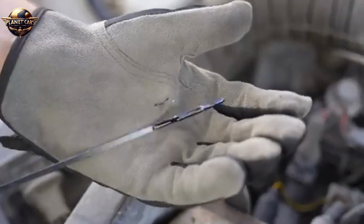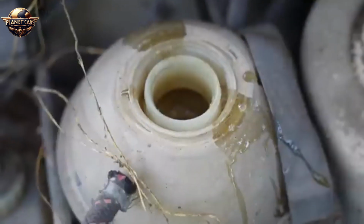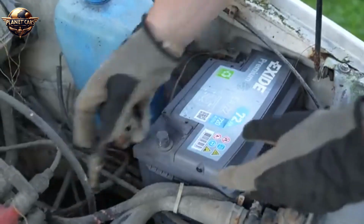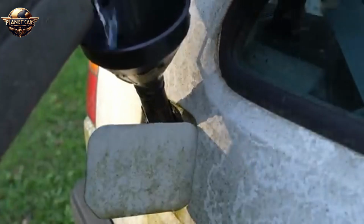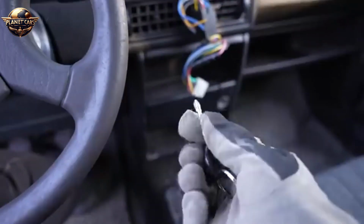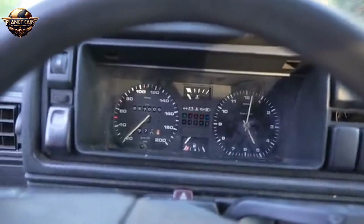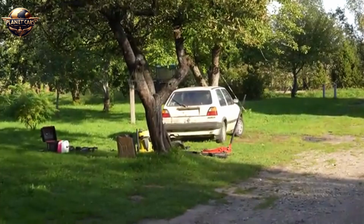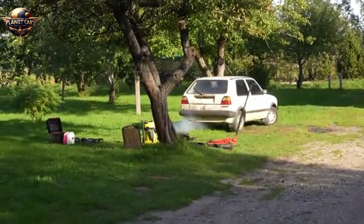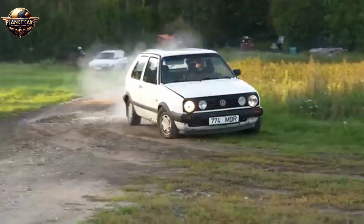Next, check the engine oil and fuel levels. The engine oil may have oxidized and lost its lubricating properties, so you should change it if needed. As for the fuel, it may have degraded over time and should be replaced. Once everything is ready, try starting the engine. If the car starts successfully, you'll experience the distinctive sound of the Volkswagen engine, which can bring a sense of thrill and excitement.